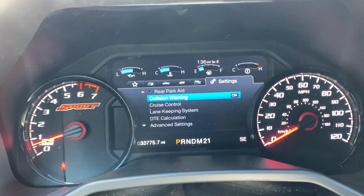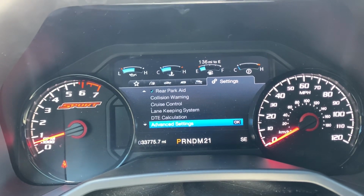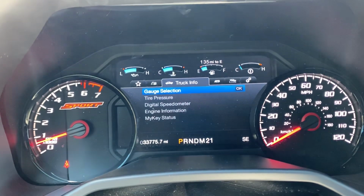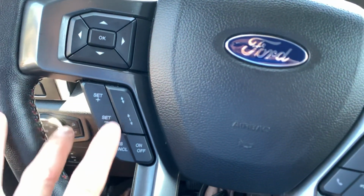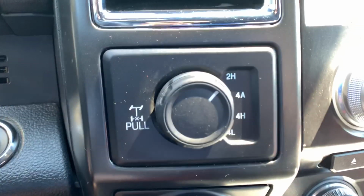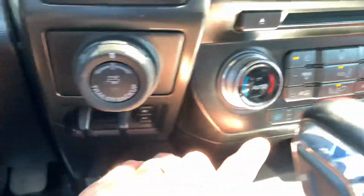Lane keep assist, adaptive cruise, driver alert, cross traffic, everything. Tow package. So here's your adaptive cruise. This is your locking differential, FX4 package, 4-wheel drive. Here's your tow package with the trailer brake built in.